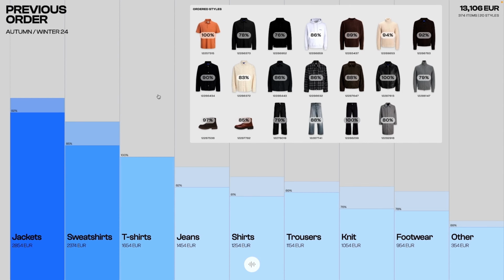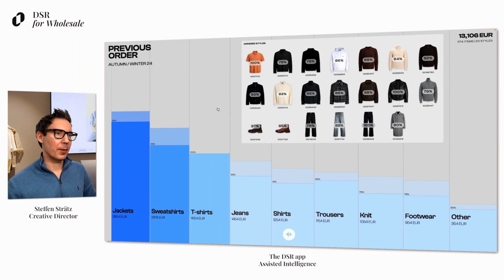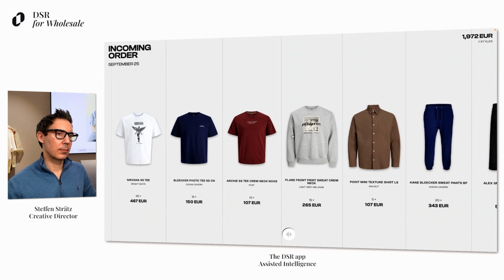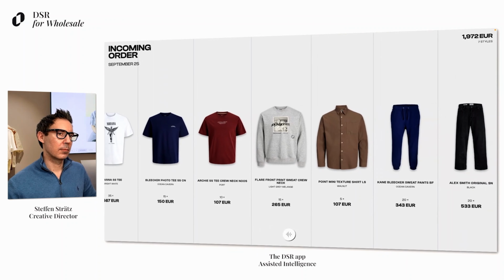Awesome. Now, I think we pretty much nailed it last year. I think that also means we can probably add a bit extra this year, so I guess 10, 15%, something like that. Do they have anything incoming right now? Looking at previous order data, yes, Robert currently has an incoming order consisting of 7 styles totaling 1,900 euros, scheduled for delivery in September 2025. All right. Of course, we need to keep those in mind then. Speaking of which, is there anything else I should have in mind?